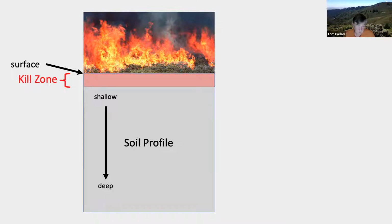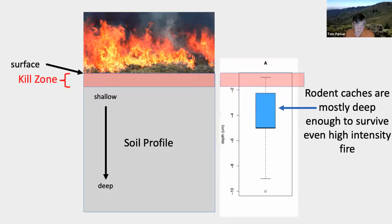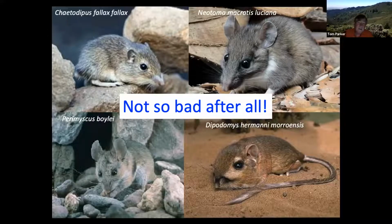So we found all these caches, and we determined that while there are a lot of seeds still in the shallow area, the rodent caches are mostly deep enough to survive even a very high intensity fire. So that was really cool. So these guys aren't so bad after all. And that was really a nice thing that made me rethink how I think about rodents.